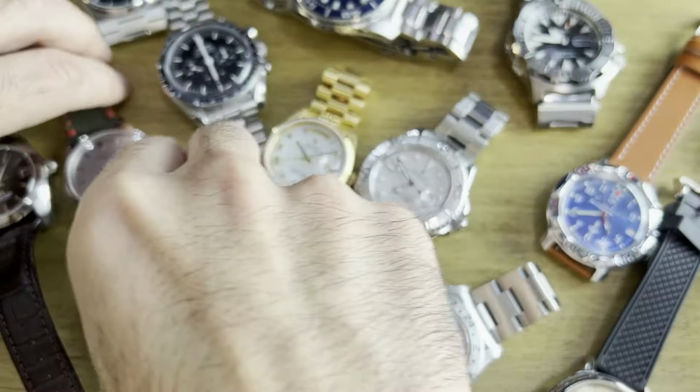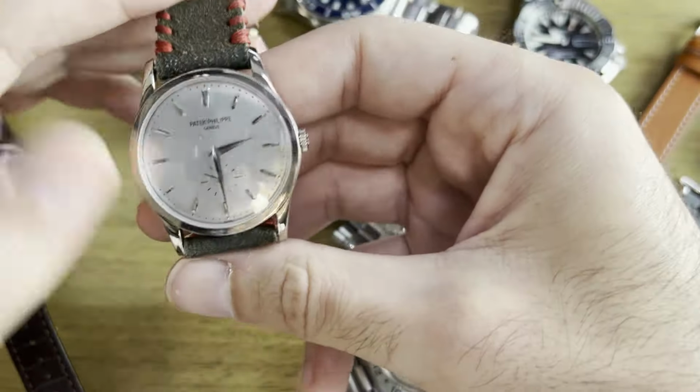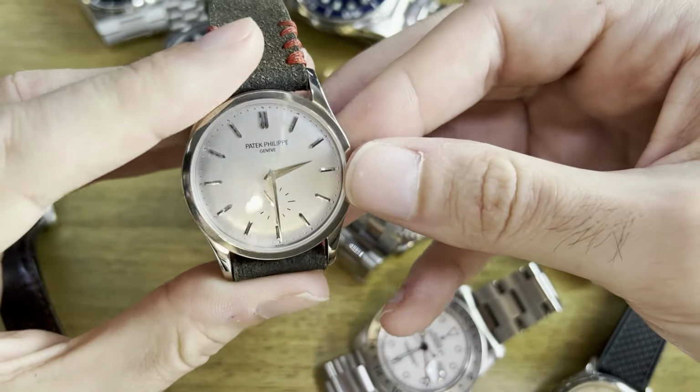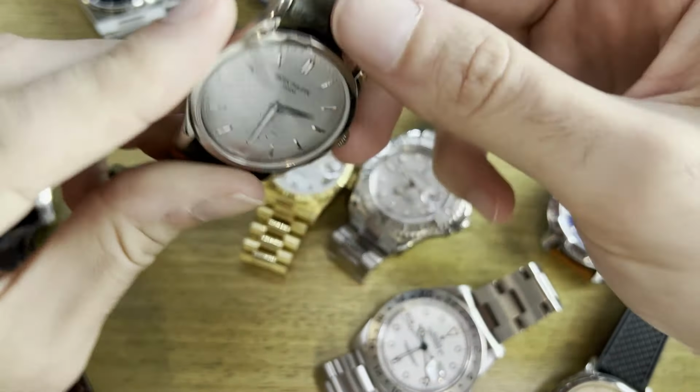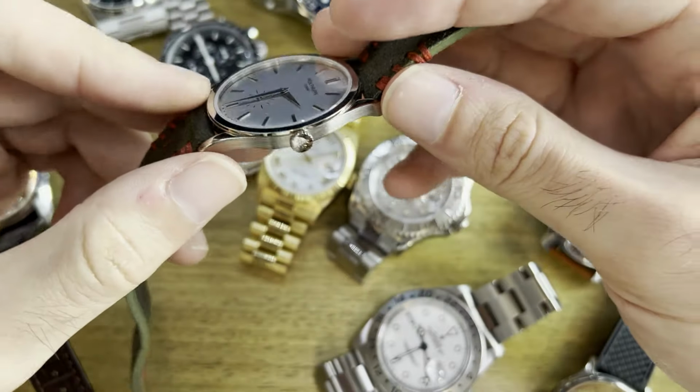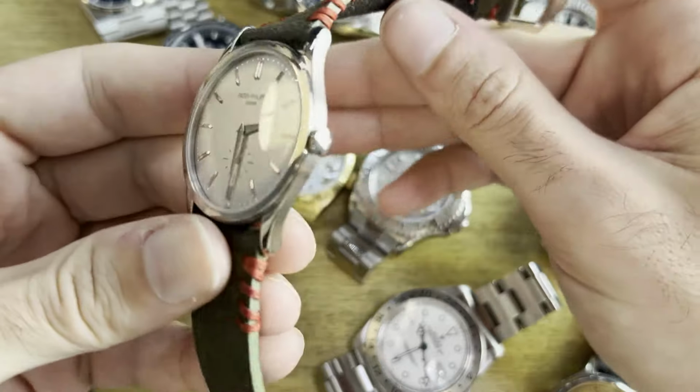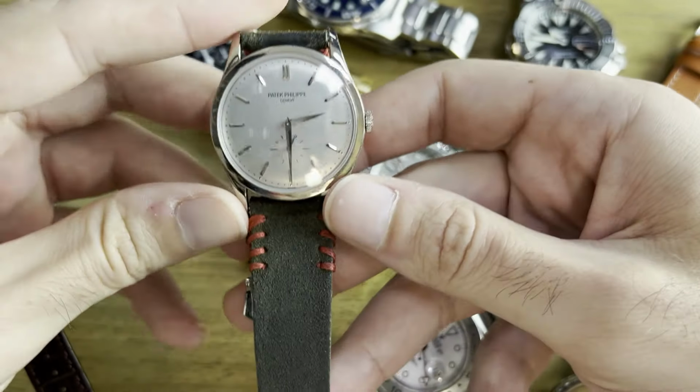And then last but not least is one of my most recent adds to the collection. I think this is the most recent one. This is my Patek Philippe 5196G. G stands for white gold. And this is the first Patek Philippe I bought. I just got it back from service, so it's running beautifully.